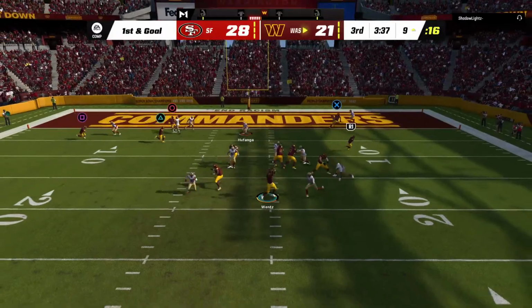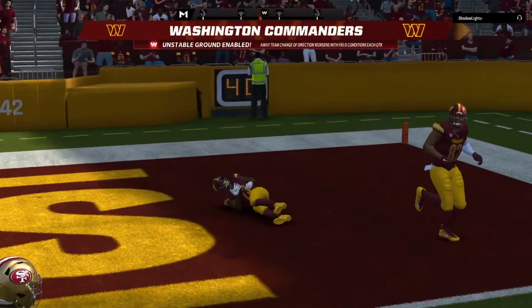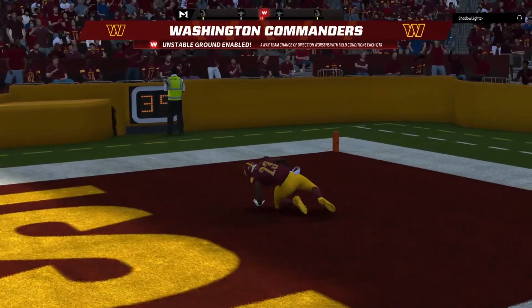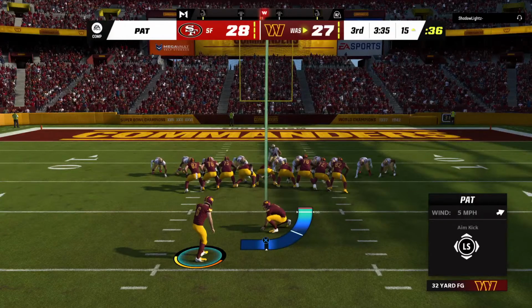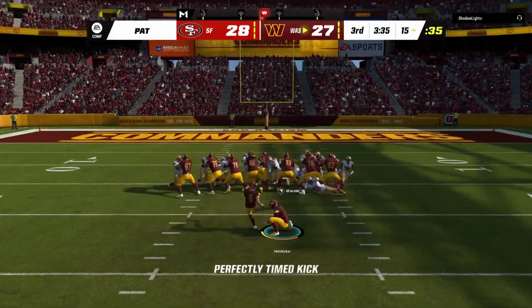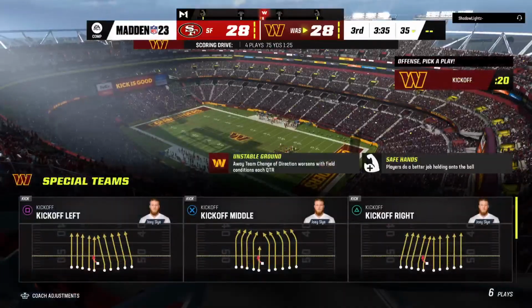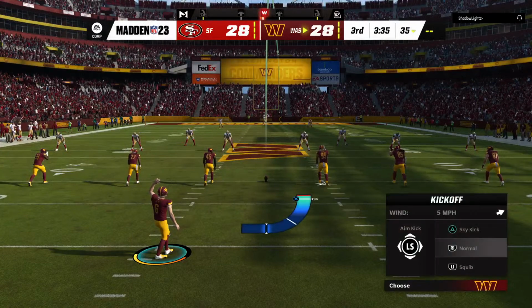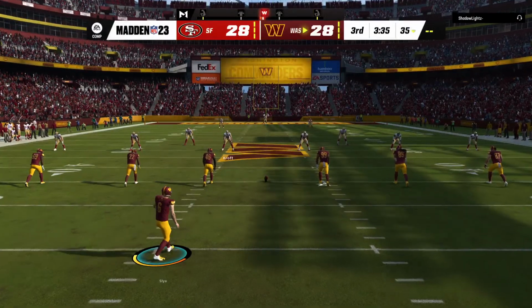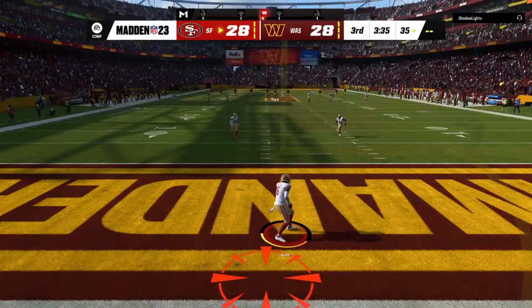Wentz going to throw. Throwing for his running back, and he's got him complete. Touchdown, Washington. J.D. McKissic. He scored on the ground and through the air. And the Commanders are an extra point away now from tying this ball game. Extra point by Sly is up and good. And we are all tied at 28. So we're right back where we started, all even as the kick's away.